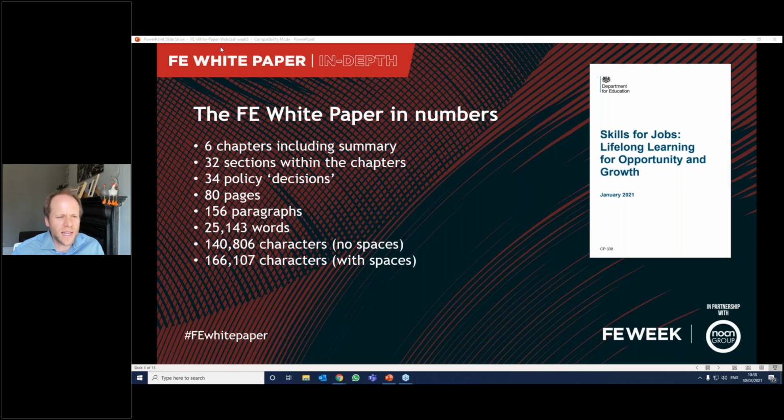The first one here is just to make a point, which I've been making every week, that this is a very, very wide-ranging white paper for post-16, mainly adult vocational education skills policy. So we all love our numbers. I know you know that I love my numbers. So in numbers here, we have 6 chapters, including the summary, hence the 6-week webcast series, of which this is week 5. 32 sections within the chapters, 34 policy decisions, so very wide-ranging across the 80 pages and so on. So that's really the point here.